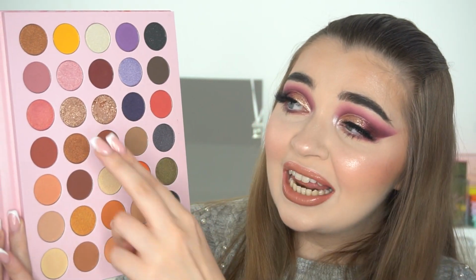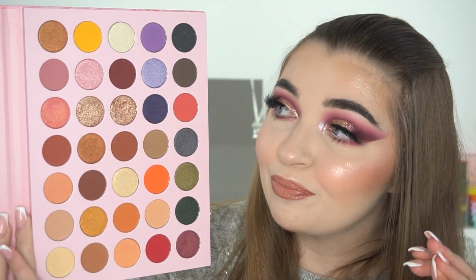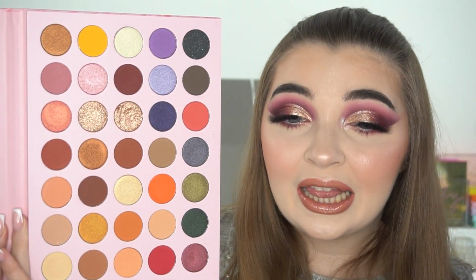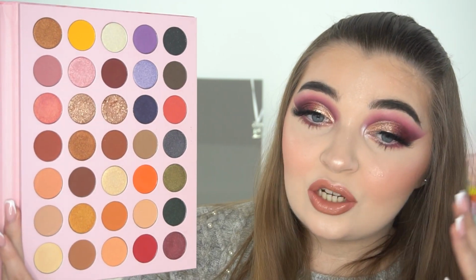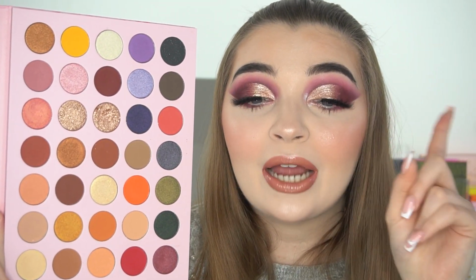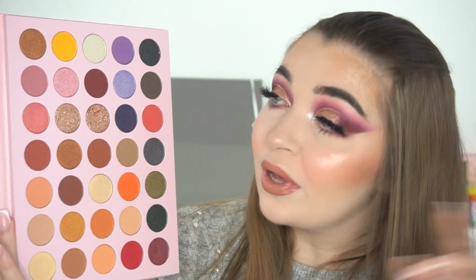I don't think they needed 2 of this, like a similar shade. I wish they'd put in a different shade in the same kind of formula, because I just feel like these 2 look too similar to both be in there, if that makes sense. They could have just used 1 and put a different shade in there, but again, still really pretty. This shade obviously is really gorgeous as well. I used it just to blend into the matte shade, but it's still gorgeous. But realistically, this is the main star of the show for me.